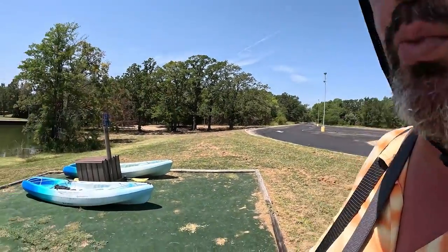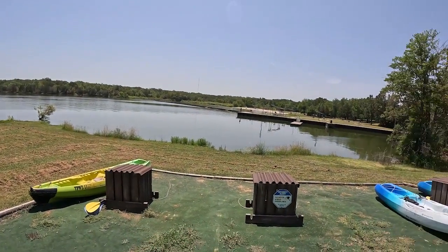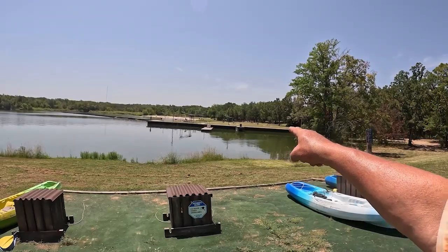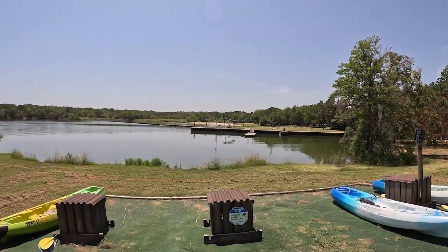If you wanted to spend a little time on the water, but you don't have a boat, well, you can rent a kayak. And I noticed they've got a fish feeding station over there. I bet there's some good catfishing. That's if the fish feeding stations are operational.